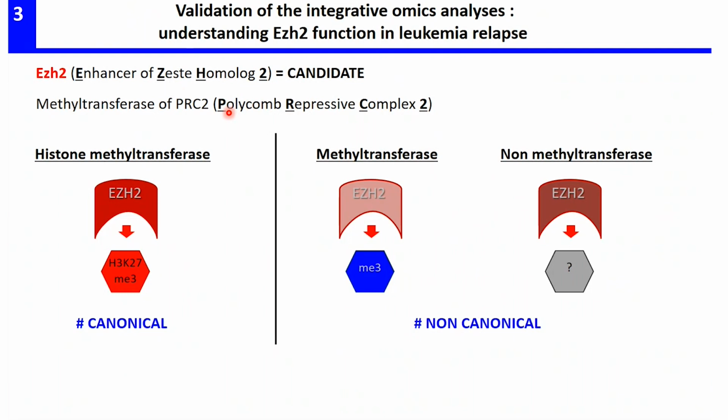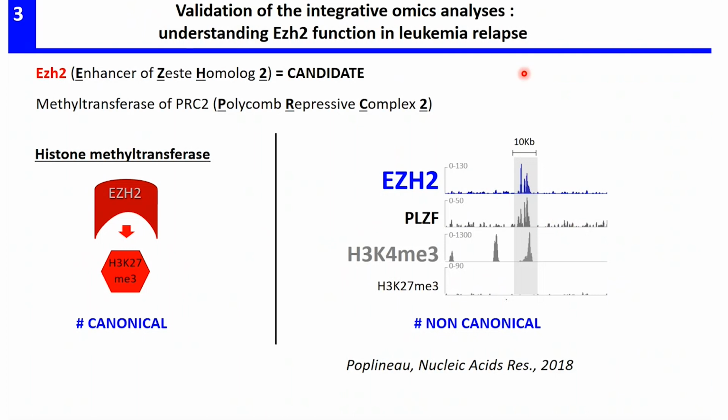What is interesting is that EZH2 can harbor different activities. Its canonical activity consists in the trimethylation of H3K27, and this induces the repression of gene transcription. But EZH2 can also harbor non-canonical activity. It can methylate non-histone substrates, but EZH2 can also have non-methyltransferase activity. In this line, we previously reported that EZH2 can behave as a transcriptional activator and can associate with active histone marks such as H3K4 trimethylation.